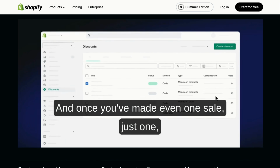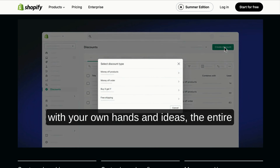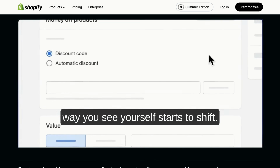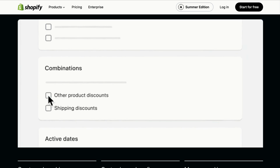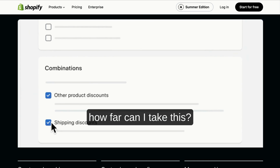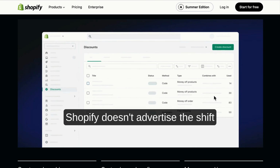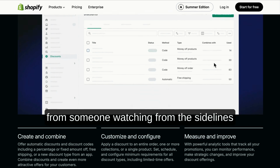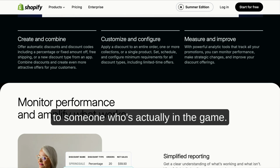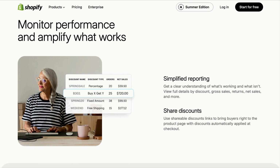And once you've made even one sale, just one, from something you built with your own hands and ideas, the entire way you see yourself starts to shift. You stop asking, can I do this? And you start asking, how far can I take this? That's the shift Shopify doesn't advertise. The shift from consumer to creator, from someone watching from the sidelines to someone who's actually in the game. And that shift is worth everything.